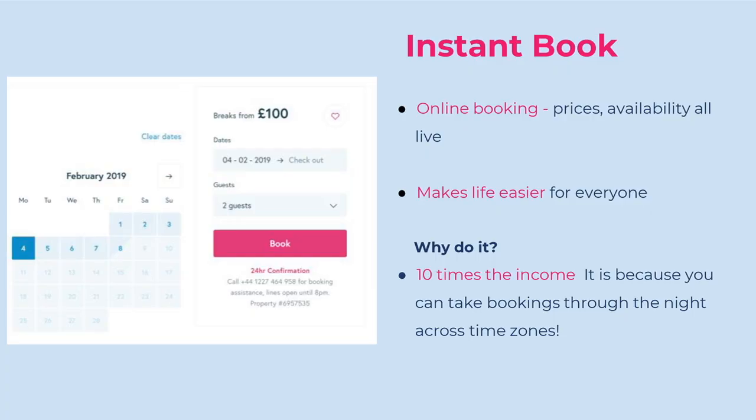Instant booking. Now, instant booking is simply having prices available and your calendar live at all times online. It makes life easier for everybody, be the owner, be the guest. Gone are the days when guests were happy to wait 7 days to hear back on their inquiry for if they can get their holiday house. People want it instantly. They want to sit on the sofa with their iPad and choose where they want to stay, book and go, and receive an automatic confirmation to say that it's booked, so they can move on to perhaps book their train tickets.